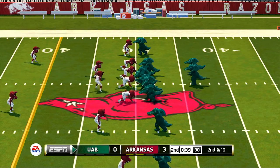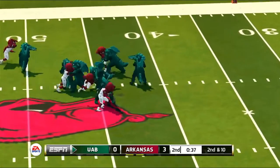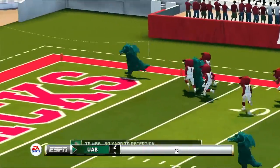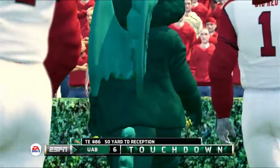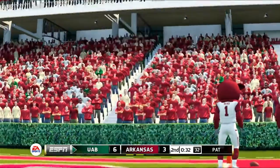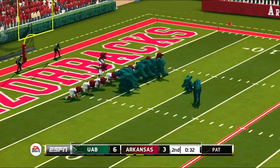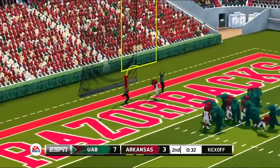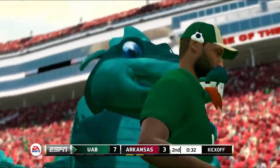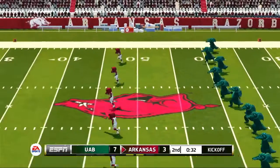Ball on the 50. Jack, Jack, Thunder! Thunder! Motion. Fires quickly to the tight end. He'll take it all the way for the touchdown. And he adds the extra point. A 4-play, 60-yard drive, and the result, 7 points. So our score, 7-3. The kicker looks like he's ready to kick this one off.